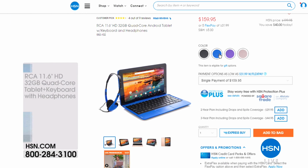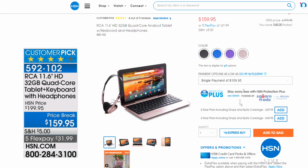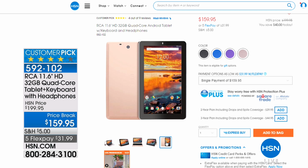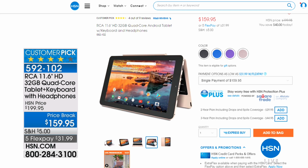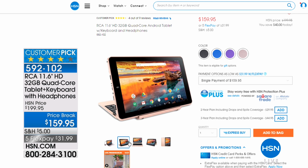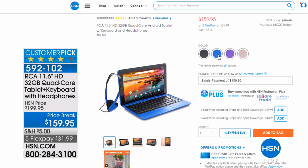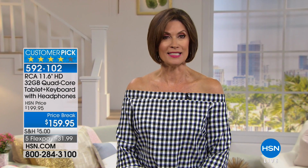And we do have something, by the way, available from RCA on hsn.com. This is our 11.6 high definition 32 gigabyte quad core tablet. It comes with your keyboard included. Look at how that just attaches. It's actually a magnetic attachment. And we're gonna do this on a price break of $159.95 with 5 Flex Payments on it. So if you would like to check that out, read the customer reviews because it is a customer pick.